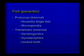If you have a freshwater fish, you can make a salt dip, put the fish in it for like 10 to 15 minutes. The amount of salt in there will kill the parasites. It'll stress the fish a bit, but it'll kill the parasites, and you can put the fish back into the fresh water.